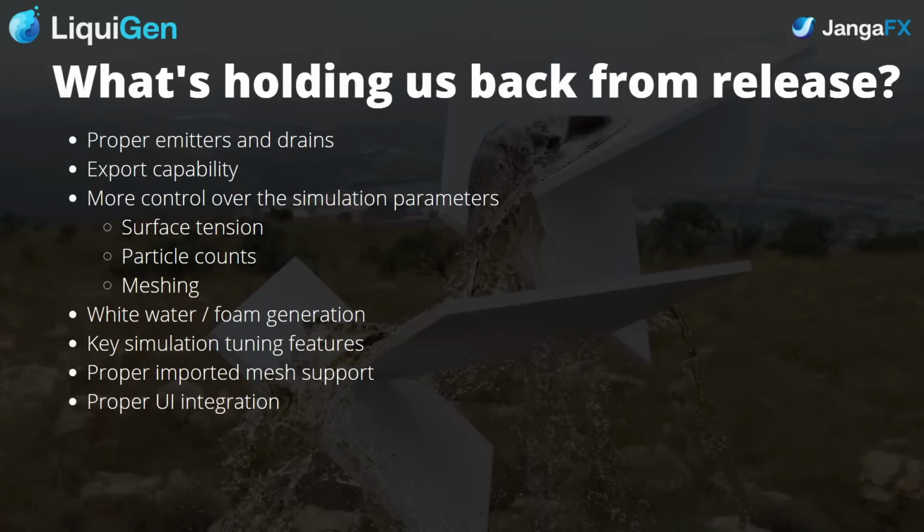So before we do the final piece, what's holding us back? Man, I'm stuttering because I'm so excited. I'm chomping at the bit. Well, we will have one more slide. So what's holding us back from release? Proper emitters and drains. Well, you can't really do anything without that.